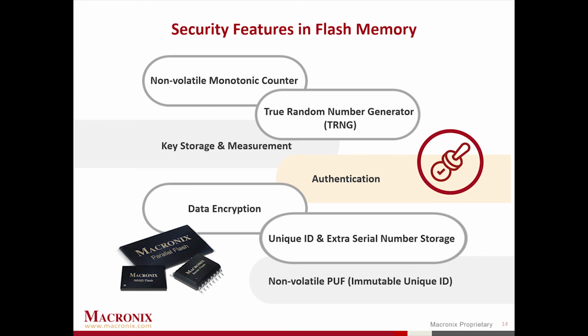Then it has true random number generators, or TRNG. High entropy random number generators are fundamental to almost all secure systems because cryptographic systems depend on secret data that is only known to authorized users. There are 2 main uses for random number generators. The first is in producing a random value called a nonce. It is used in calculating a unique MAC challenge response authentication value.